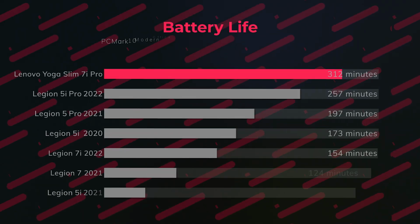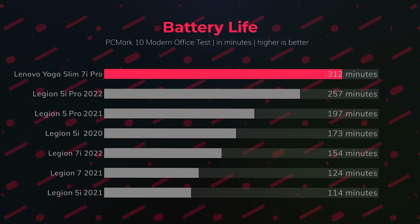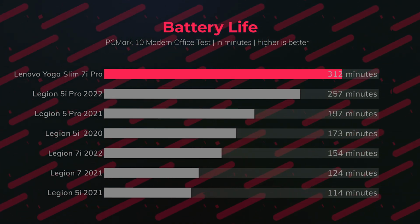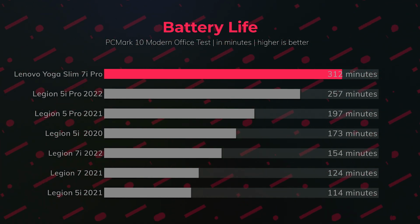And would you look at that, at 5 hours and 12 minutes, the Lenovo Yoga Slim 7i Pro tops our chart with a 5-hour working time in an office setting. So, unless you do a lot of the tasks I described earlier in a constant loop, one can assume the Lenovo Yoga Slim 7i Pro can definitely go one full workday with a single charge.